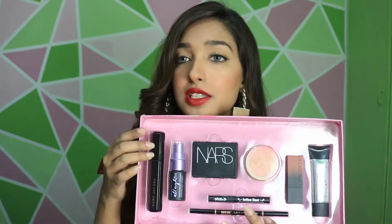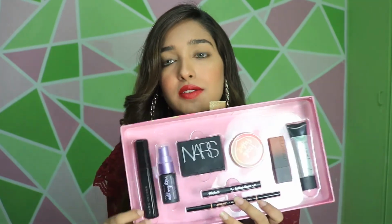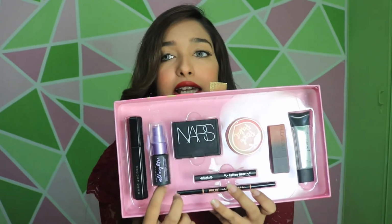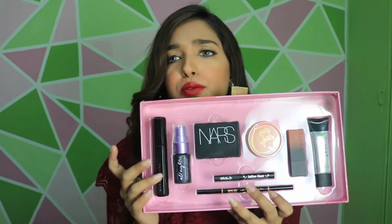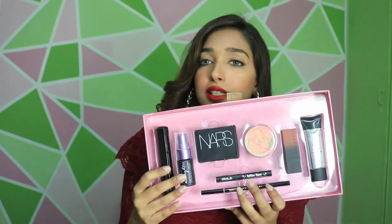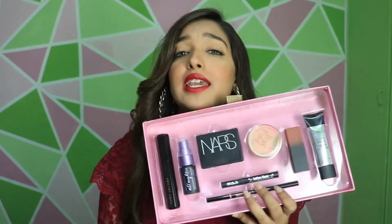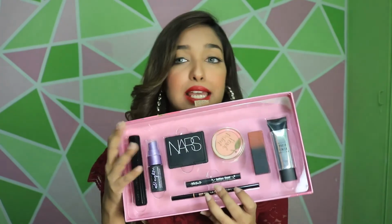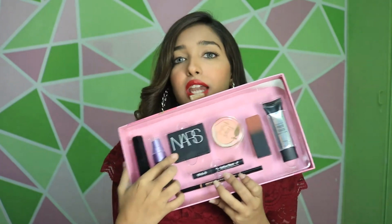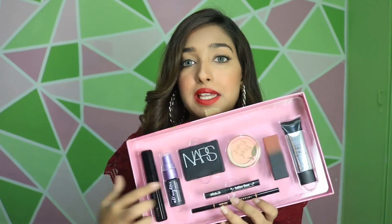The first one is the Marc Jacobs mascara, and this one is a full size product. It's not a travel size, it's a full size product. And this is the Urban Decay travel size setting spray. I've heard very good reviews and very bad reviews as well. Those people who like this Urban Decay setting spray swear by it, and those who hate it, they hate it like hell. So I personally wanted to test this product and see how it works for me. So this is the NARS blush in the shade Orgasm. This was trending on the internet forever, and this was one of the best sellers of Sephora.